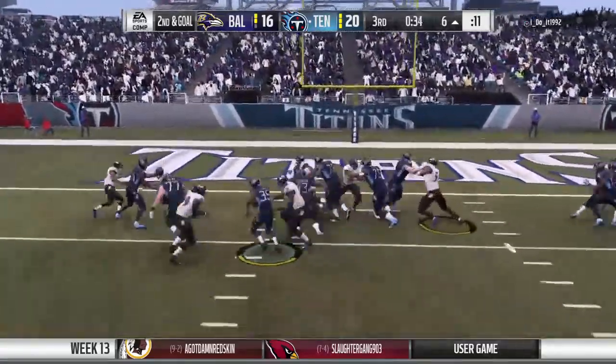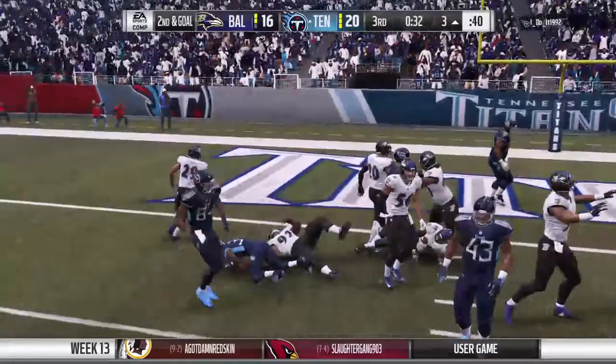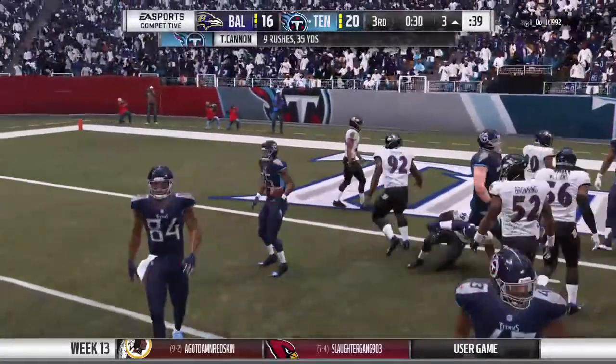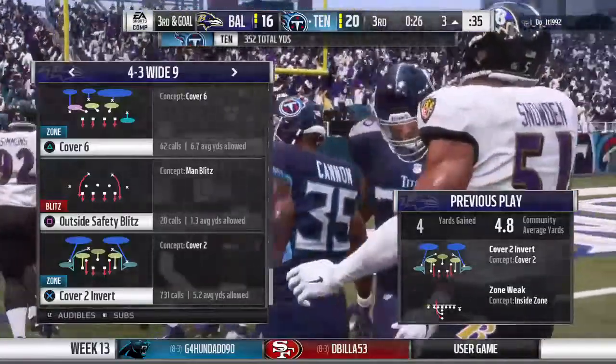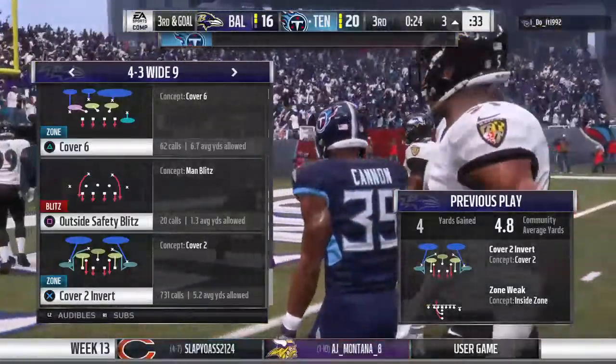He'll get it up the middle. And a little bit of space there. Takes it inside the 5 to the 3. Give him right around 4 on the carry. We'll see if they want to keep pounding here on 3rd and goal.